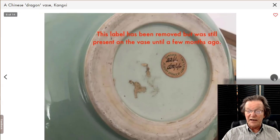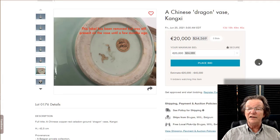There's the bottom of it, nice broad, slightly canted in foot rim. Apparently it had a label that by the time this was taken, they lost the label, or something happened to it. I don't know. I'll get a clarification on that.